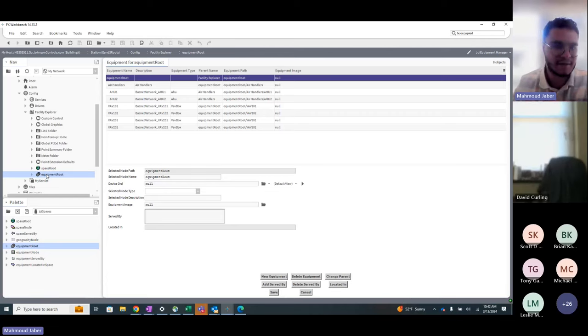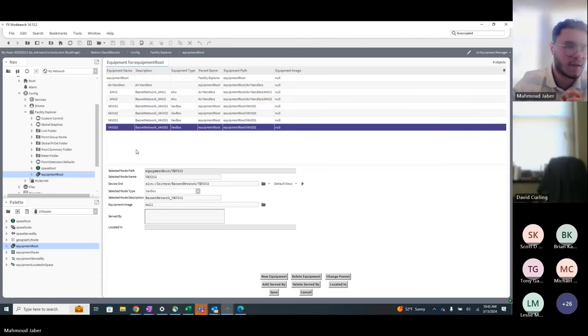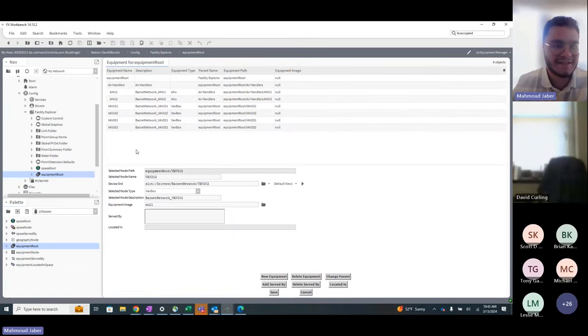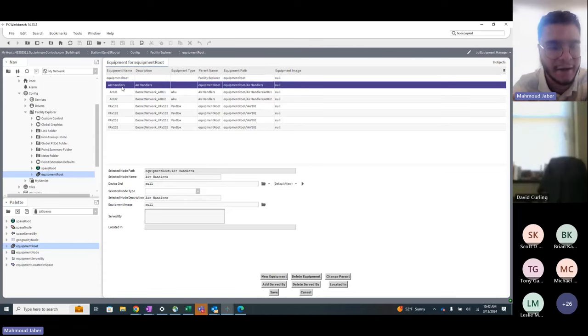What you'll see, as you can see on my screen, is all the equipment in the station populate in my equipment route. I've got 2 air handlers. I've got 4 VAV boxes. More importantly, the FX appliance recognized that I had 2 air handlers in the station and grouped them together under this air handler folder.